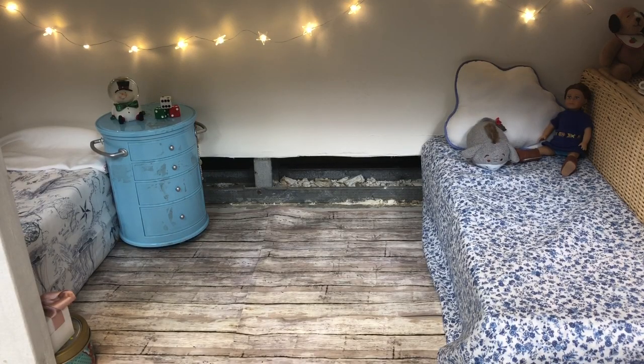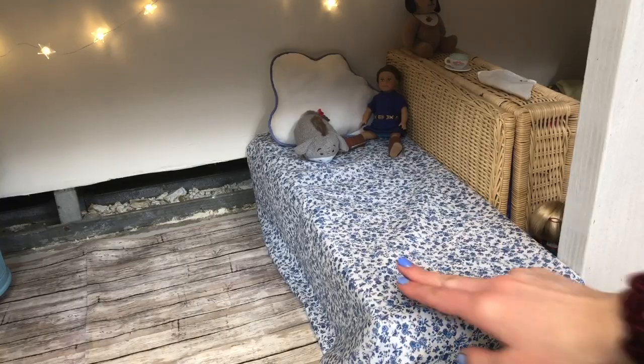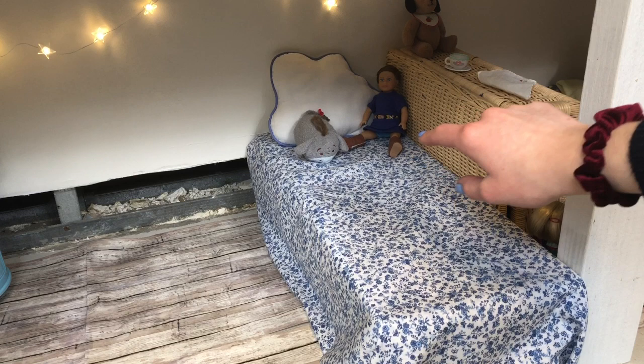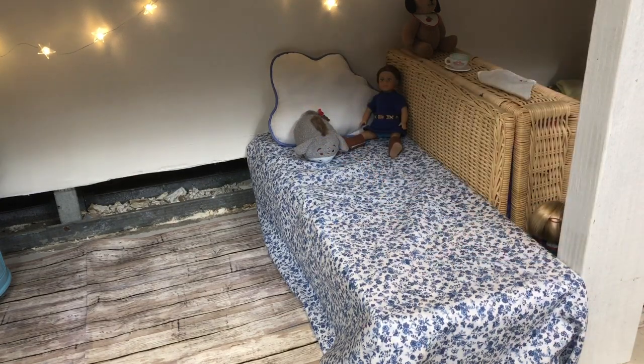Down here to the left of that room is the bedroom of Albuquerque, Alice, Adley, Karis, and Kelsey. And it is in the middle of the bottom floor of our house. The bed is actually an old American Girl box, and on top the bedding is from Hobby Lobby. And then I have Mini Sage there, which is actually Quinn's. We have Tsum Tsum and a pillow, which is from an old bitty twin bed.